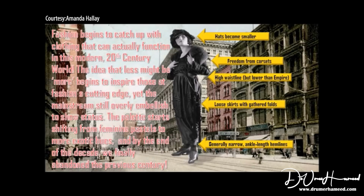So fashion begins to touch up. It touches up with clothing that can actually function in a modern world. The idea that less might actually be more begins to inspire those at fashion's cutting edge. Yet the mainstream, you will see, still overly embellished to show status.